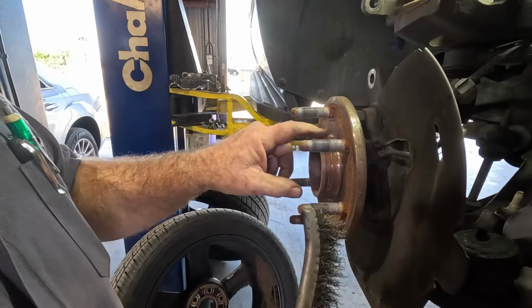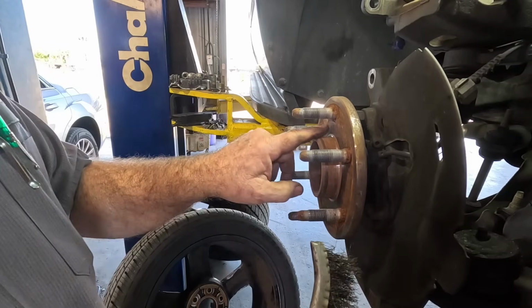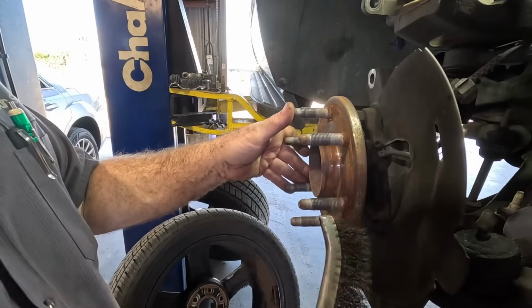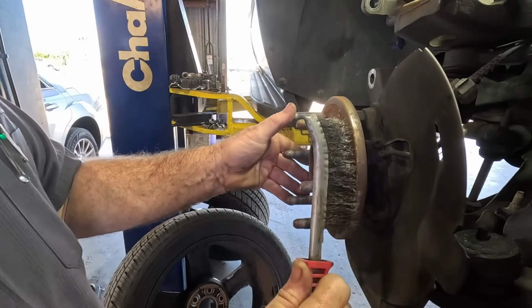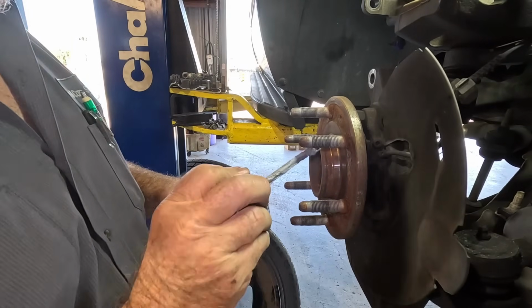It's actually in a lot better shape than it looks, as usual. So, I'm just going to make sure everything's smooth, knock off anything loose. It's going to be like brand new. A little bit of the Tin Man for the next guy.